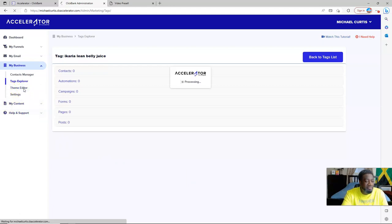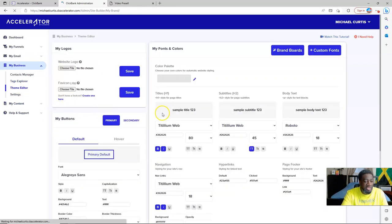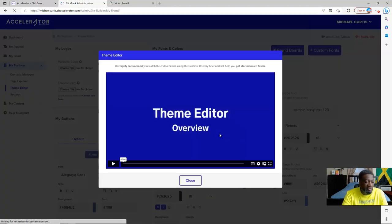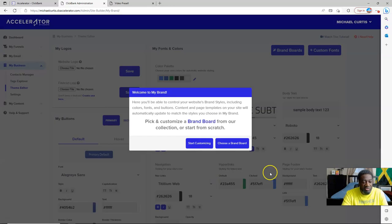It's the theme editor. Let's see our theme editor here. And okay, nice. Let's see what this is all about. Theme editor. Let's click the theme. This video is kind of long. Let me just kind of look through. Okay, here you'll be able to control your website's brand style, including colors, fonts, buttons, content, and page templates on your site. We automatically update to match the style you choose and my brand.